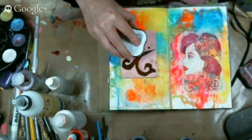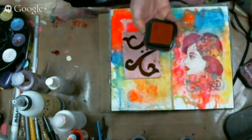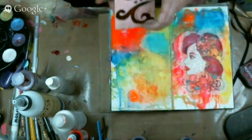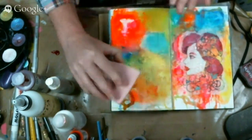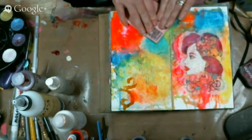So I'm using StazOn. This is their new Orange Zest, and this is a stamp that I carved quite a while ago. I'm just putting some background designs on.